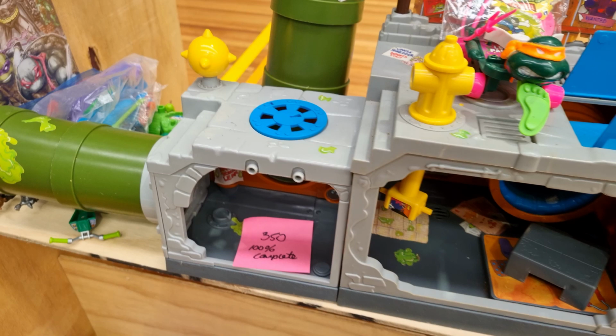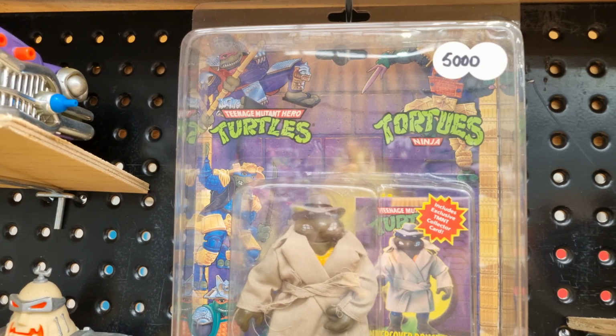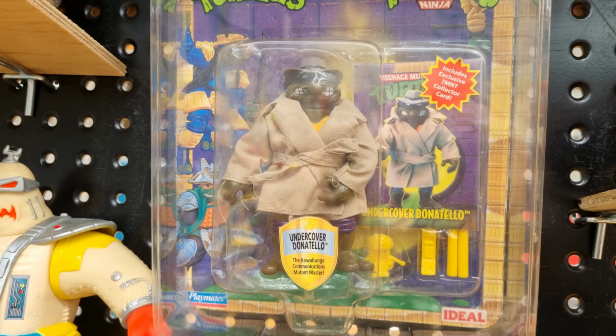He had some incredible grails. He had a Technodrome, he had a sewer playset. One thing that absolutely blew me away though, and you go to a toy fair, there's so much competing for your attention. Owen had an incredible table, and it actually took me until the second go round to spot it. He had a beautiful carded Undercover Donnie, and I'm referring to obviously the incredible grail piece, the Undercover turtles with the soft trench coat. Mint on card, looked beautifully straight.